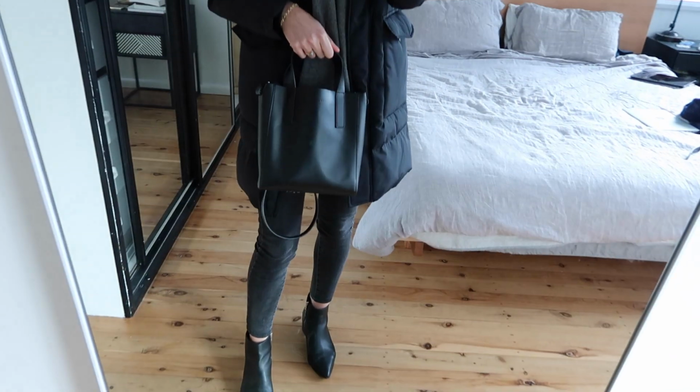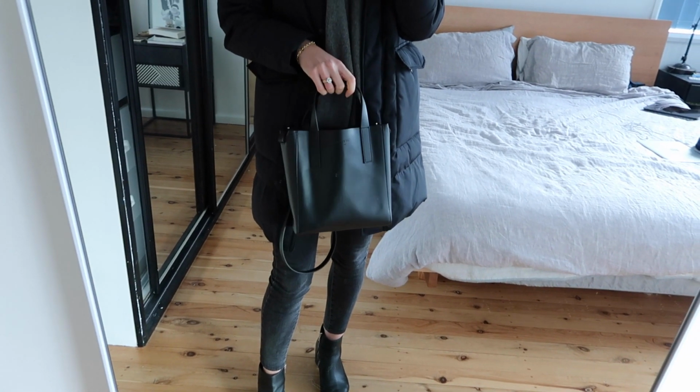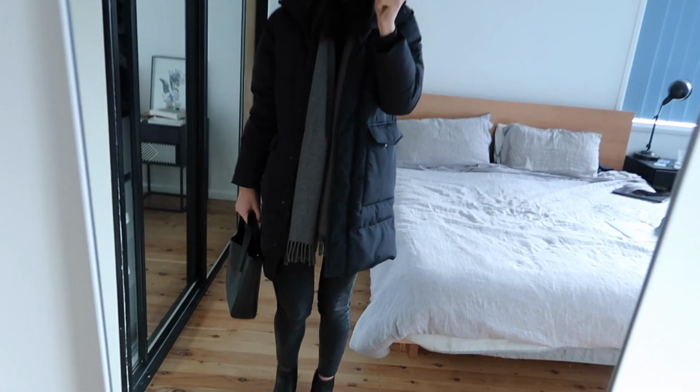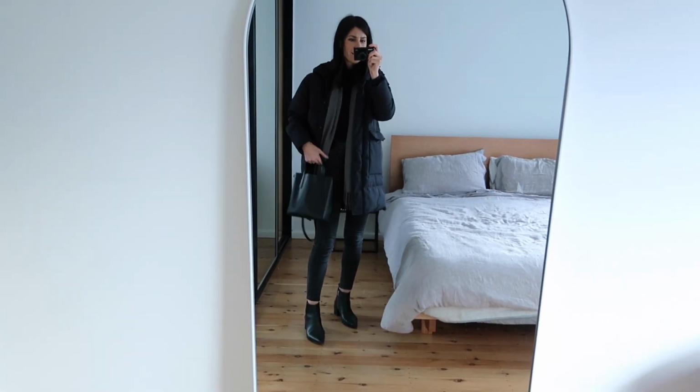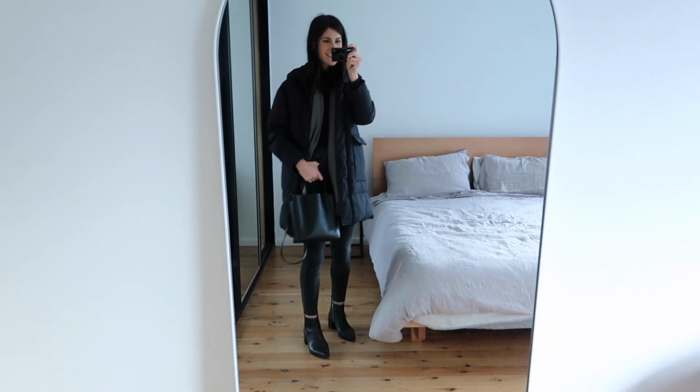And then the bag that I'm wearing today is my Everlane Mini Day Tote again, just because it was an easy option. So there you have it. That is a look at the full outfit today. I'll see you guys tomorrow.